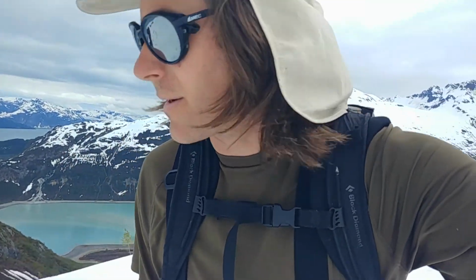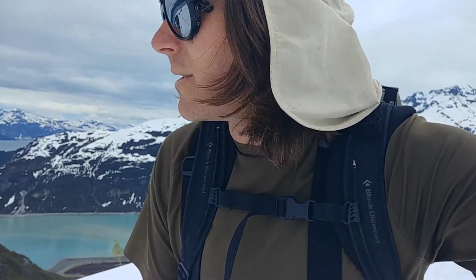There was no freeze last night, so it didn't really matter what time we left at. It was raining first thing this morning, so it probably was better that we waited, but things are super stable. Everything that's gonna slide is pretty much slid, and the cornices are left.